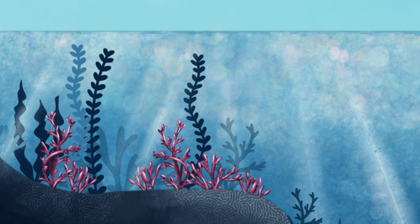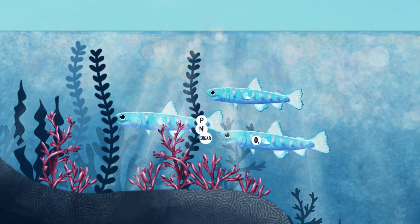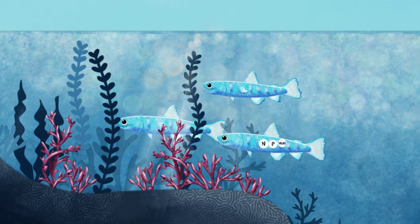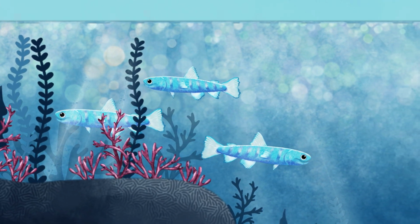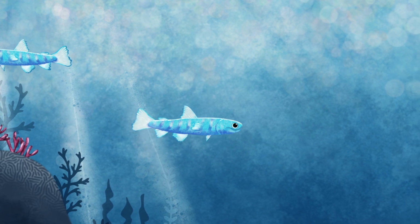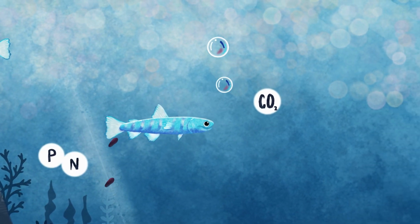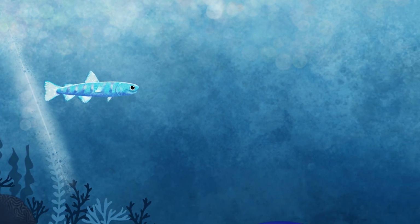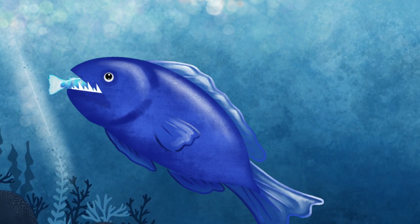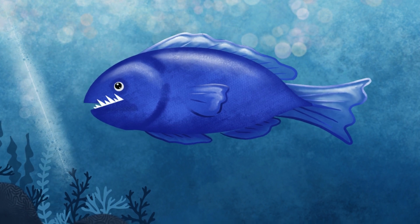Sea creatures take in oxygen and feed on plants. Oxygen and sugars are converted into movement and carbon dioxide, and nutrients in turn are released. Small animals get eaten by larger ones. They live, thrive, and eventually die.